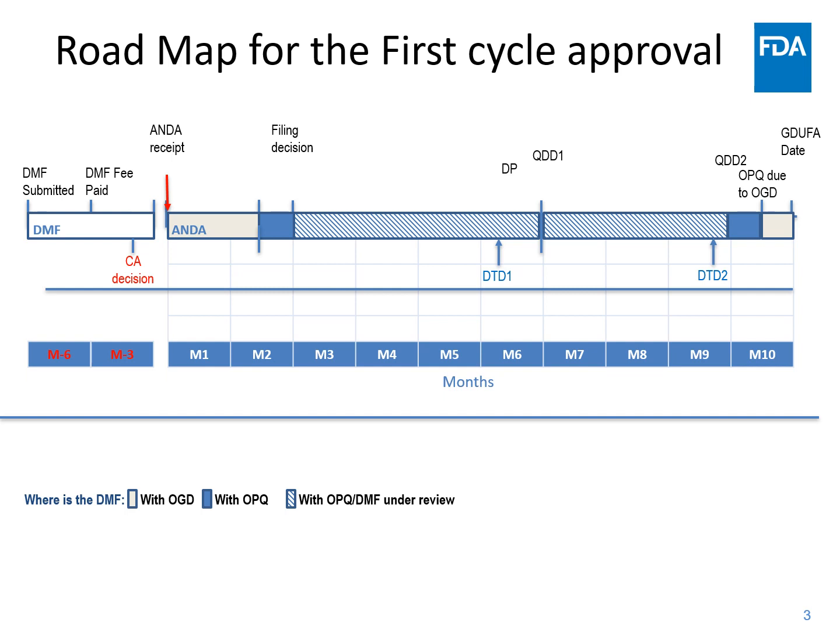You will have 10 months to work with the agency to resolve all the issues before you get the approval letter. The agency will make a filing decision within 60 days of ANDA submission. By 60 days, you will know whether the agency will accept or reject your application. If we accept your application, a team will be assigned to work on your application in the next 8 months. Before the approval, any DMF referenced by the application must be found adequate before the go date.